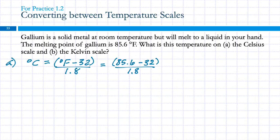So there's understanding how to do the math, and then there's understanding how to communicate that to your calculator, and those can be two different things. Your calculator needs you to be very specific with it. So plugging this into your calculator, you can do it using parentheses. You need to put parentheses around the subtraction up here before you divide.